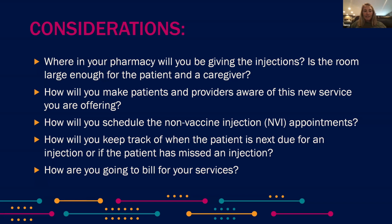And then lastly, the main question that's going around provider status right now: how are we going to bill for these services? So we'll touch on the billing aspect a little bit later.